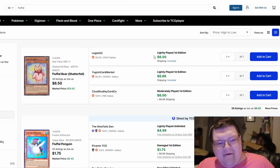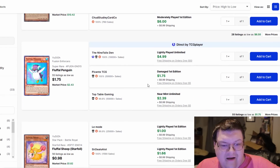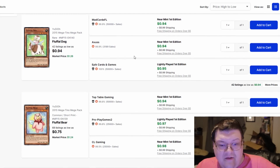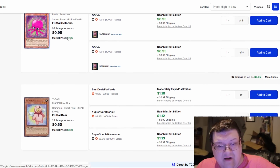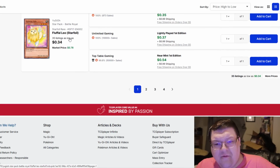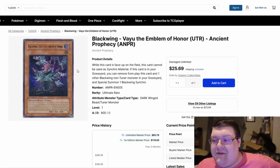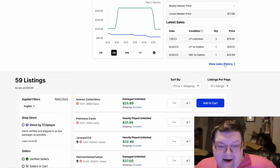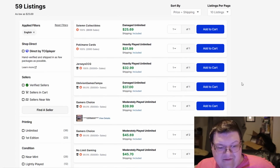Interesting. Fluffle stuff, $6.66 for us, Shatterfoil Bear. Penguin's about $2, the Sheep's $2, the Doggos at $1, and the Octopus is actually over $1 now on market. Interesting. All your base rarity Fluffle stuff's kind of cruise controlling. Okay. Vayu. Oh my gosh. I was told that Alti first editions of these are to the moon. A near mint first ed sold for $26. I don't believe that.